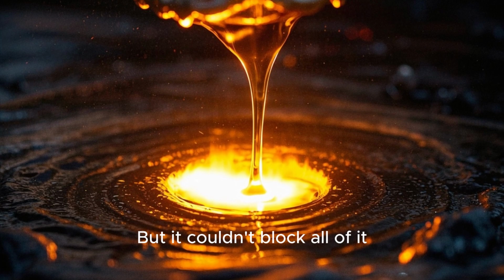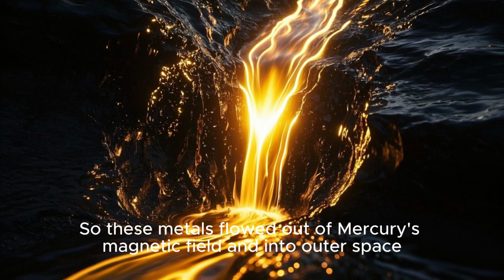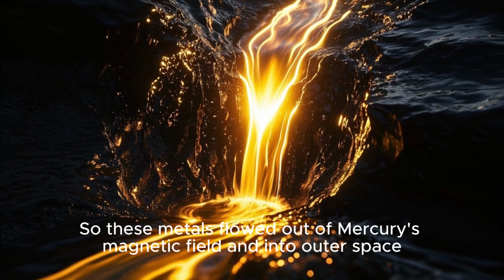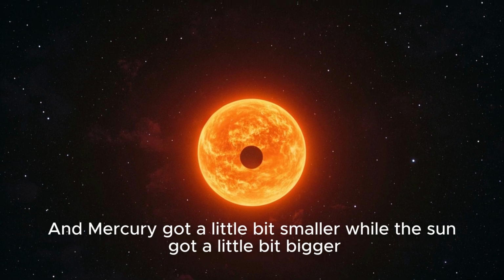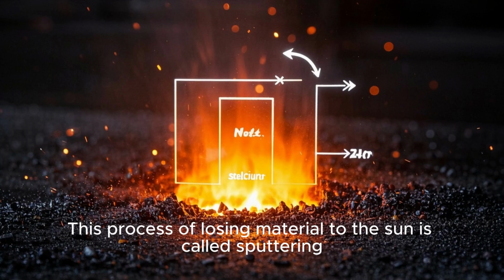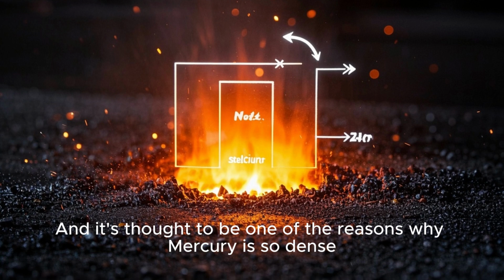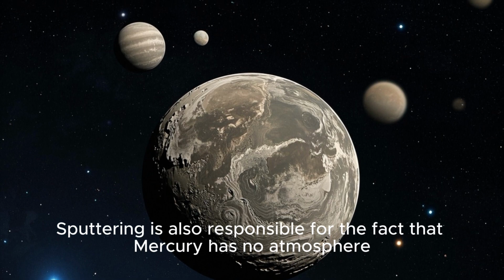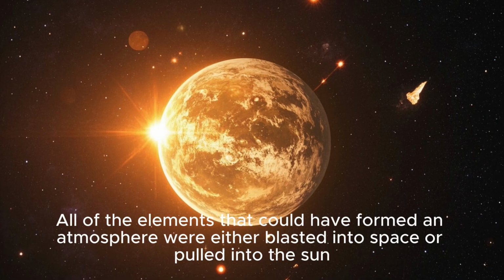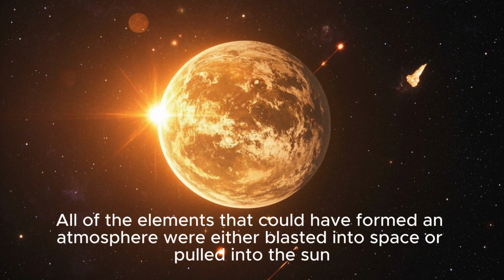But it couldn't block all of it. Some of the heat still came through and melted some of the metal. So these metals flowed out of Mercury's magnetic field and into outer space. And Mercury got a little bit smaller while the sun got a little bit bigger. This process of losing material to the sun is called sputtering. It's thought to be one of the reasons why Mercury is so dense. Sputtering is also responsible for the fact that Mercury has no atmosphere. All of the elements that could have formed an atmosphere were either blasted into space or pulled into the sun.